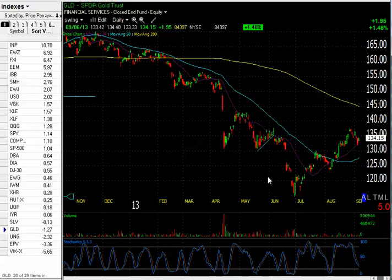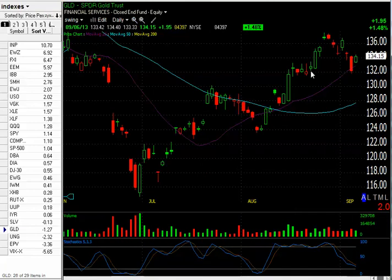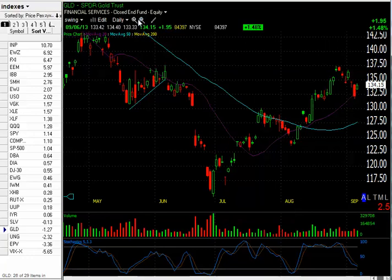Gold, similar type of move to silver, right? After this monster move, we're just coming back down. And so we don't necessarily have any pattern that we can trade off in here that says gold is going to go higher or lower. This is probably one of those sectors that right now is just neutral, and until we get a nice setup in it, I'd leave it alone.